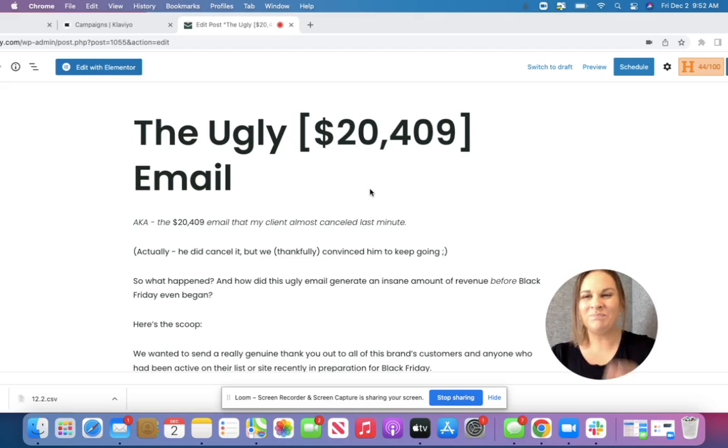So anyway, one of the things that I wanted to talk about today was the success that we saw this year with what I'm calling the ugly email. And I'm going to explain what I mean in a minute by the ugly email, but basically, we saw some really great results by sending out kind of a non-traditional e-commerce email.